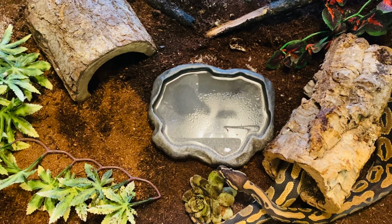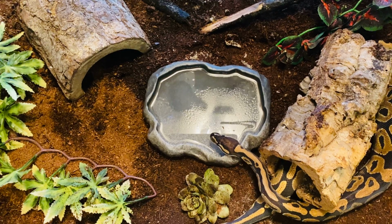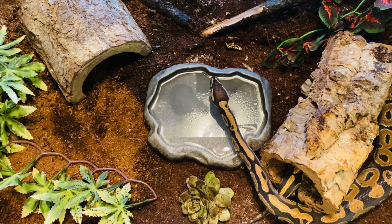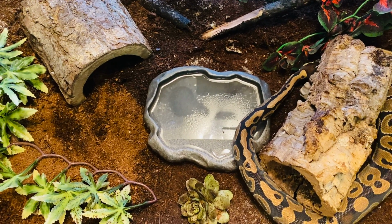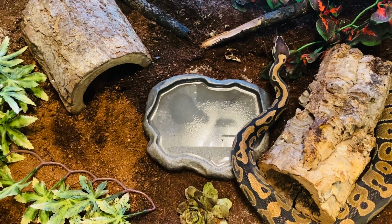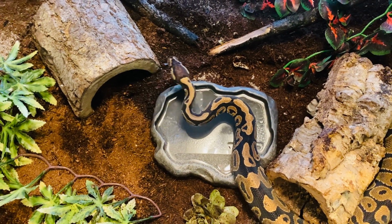Okay, guys. I was talking to see that he went back over in his hide, but he will. There's the water. One thing I do is I make sure to put tepid water, room temperature water, back in. I know it's going to cool down in a bit, but it's not a big fan of cold water for snakes.